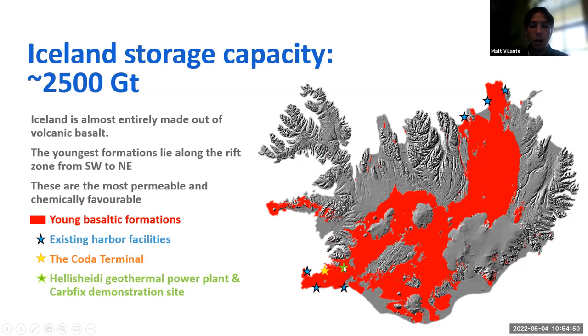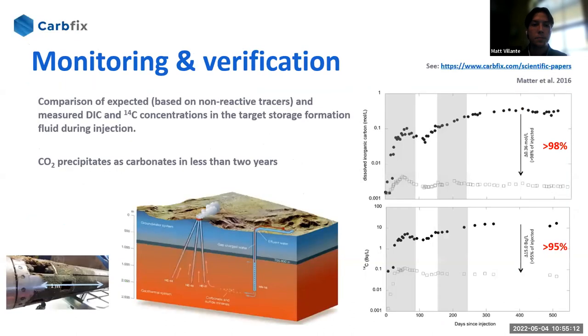The green star is the Hellisheidi geothermal plant and the CarbFix demonstration site that I discussed initially. That's also where the direct air capture units are placed currently. And then finally, the gold star is the Coda terminal that I'm going to discuss a little bit later. And that's one of their up and coming projects that will scale up the CarbFix technology.